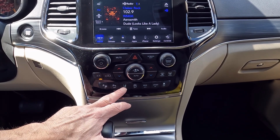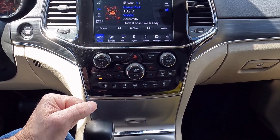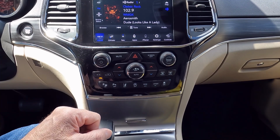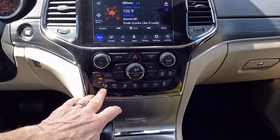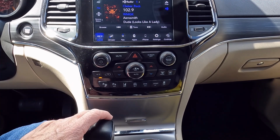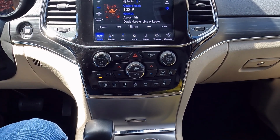This is your lane departure assist, which is kind of strong in this vehicle. It really kind of pushes the wheel if you start to go over the line a little bit more than other vehicles that I've driven. And these are your parking sensors here. I don't see why you would want to turn them off, but you can. So that's really what we have in the center cluster here.